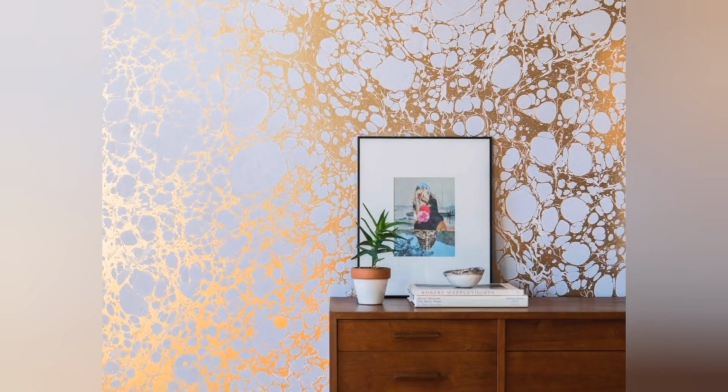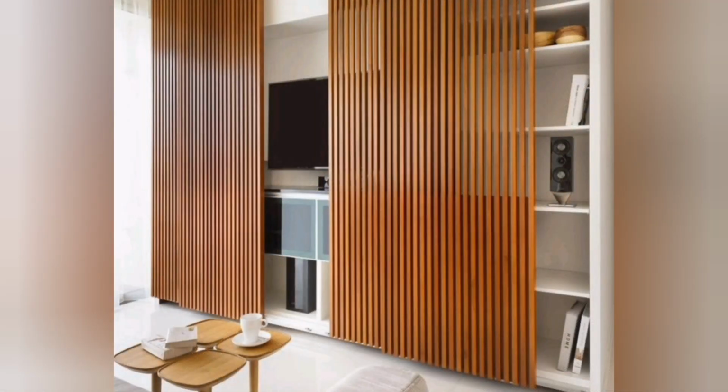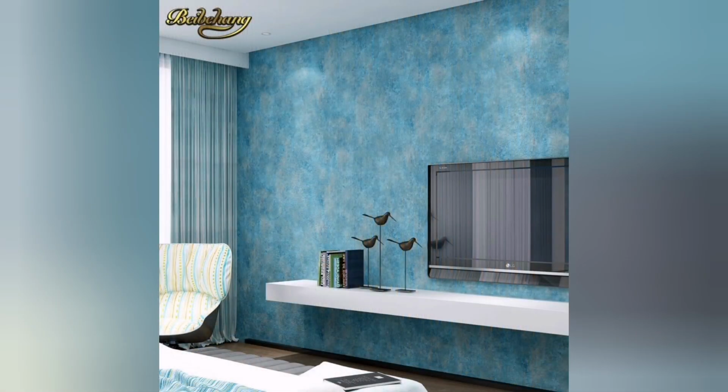Fabric panels are a unique and creative way to add texture and color to your living room walls. They are made from a variety of materials including cotton, linen and silk and can be customized to fit your style. Fabric panels can add warmth and texture to your living room, creating a cozy and inviting atmosphere.